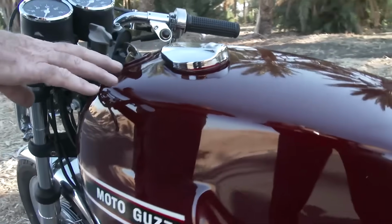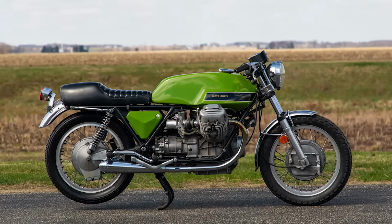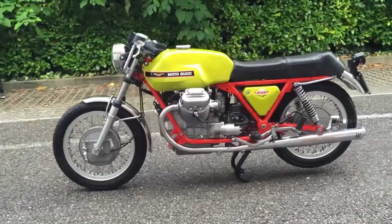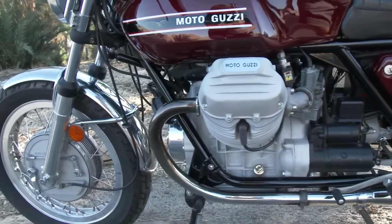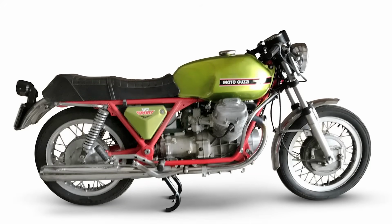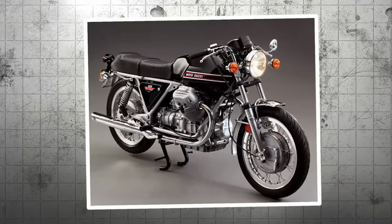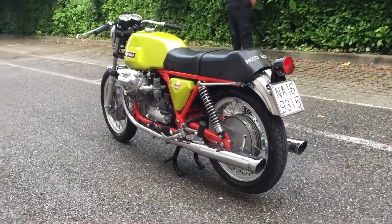Every part of the bike was engineered with intention, from its cooling system to its minimalist controls. It was light, nimble, and it rode like a dream. The bike's styling became iconic almost instantly. With its angular lines, polished metal accents, and classic Italian paintwork, the V7 Sport looked just as good parked outside a cafe as it did blasting down a mountain road.